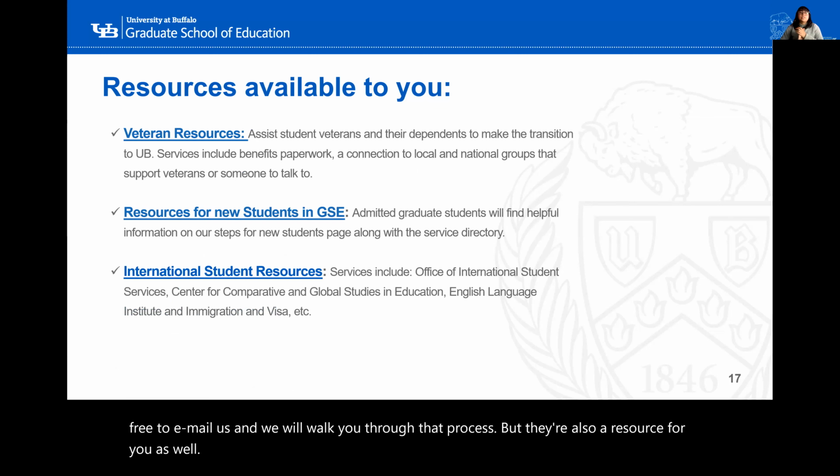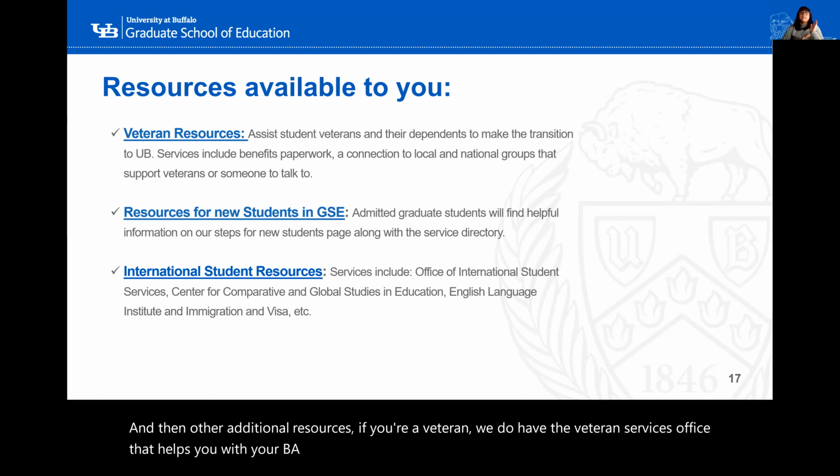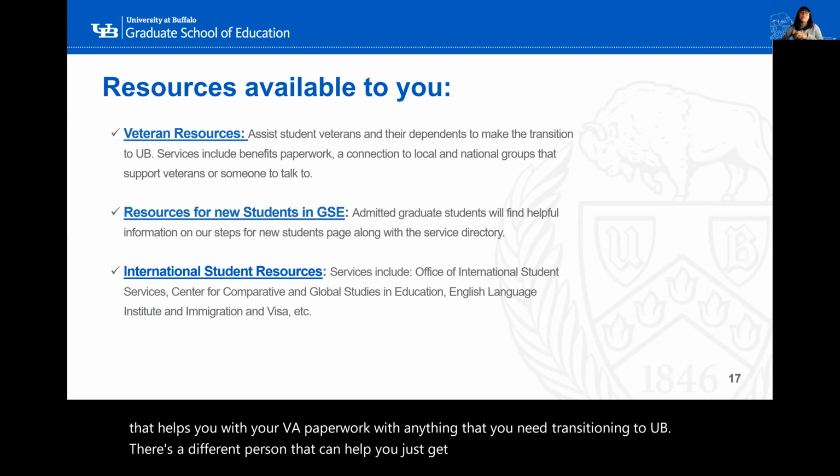And then other additional resources, if you're a veteran, we do have the Veteran Services Office that helps you with your VA paperwork, with anything that you need transitioning to UB. There's a different person that can help you just get connected to our school and help you through that process.